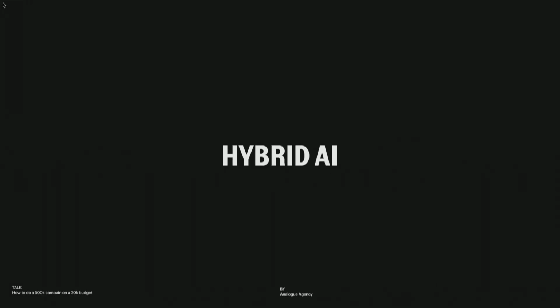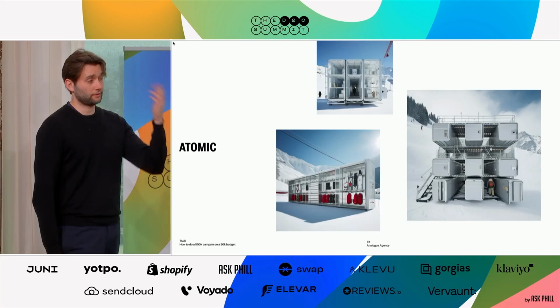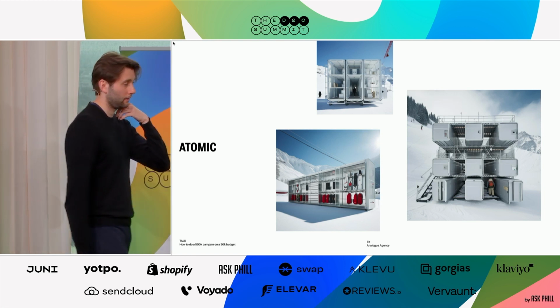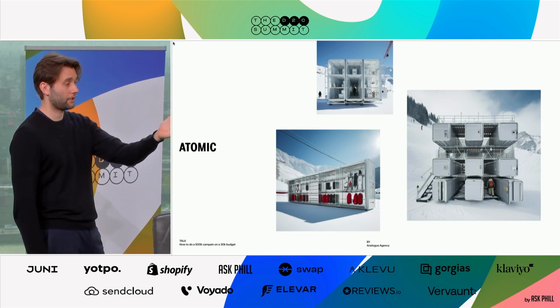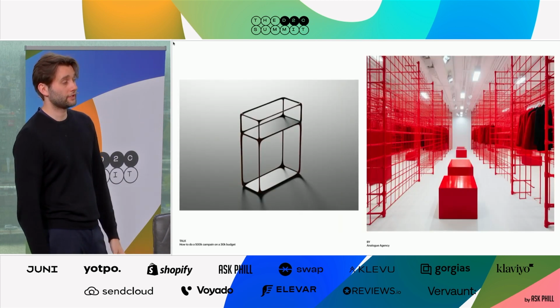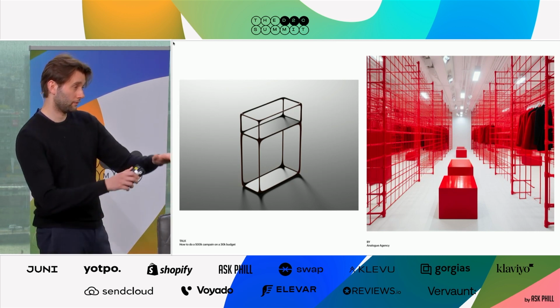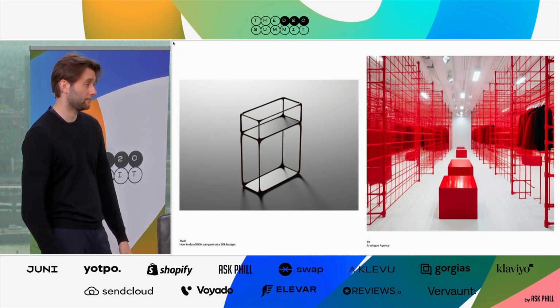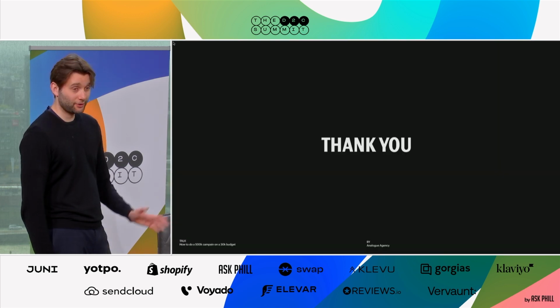Yeah. So the second way of using AI, that's like how we did it for Suit Supply. And then the last way, this is what I've talked about, showing concepts. For example, here the sea container. We also did some more interior ideas for Atomic, where we used this rack system where they could put their products in. And that's it. Thank you.